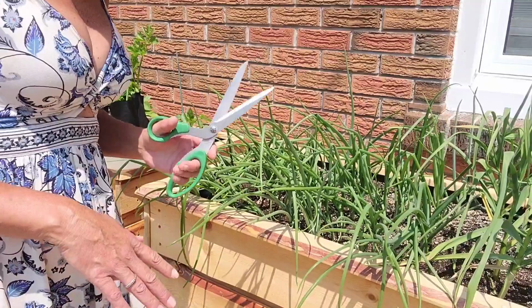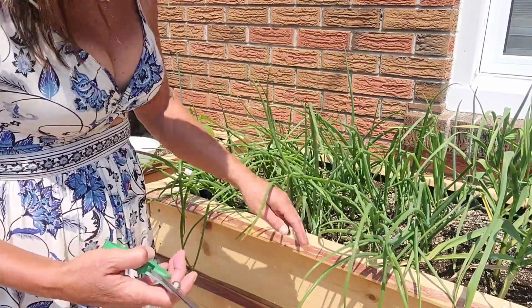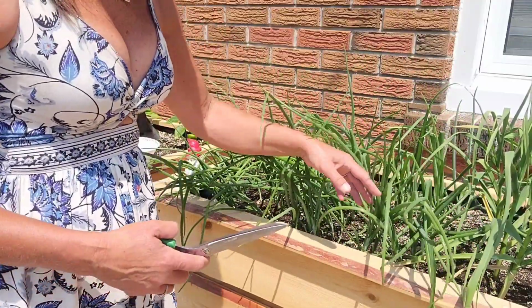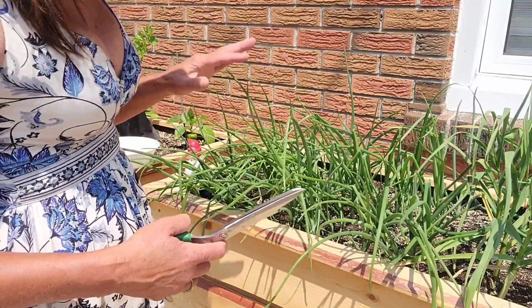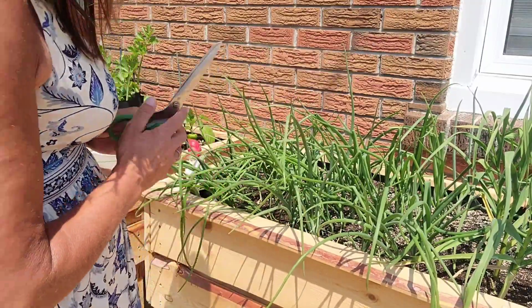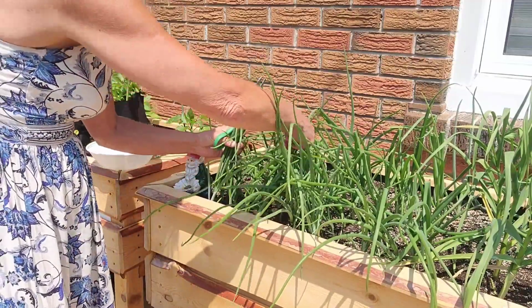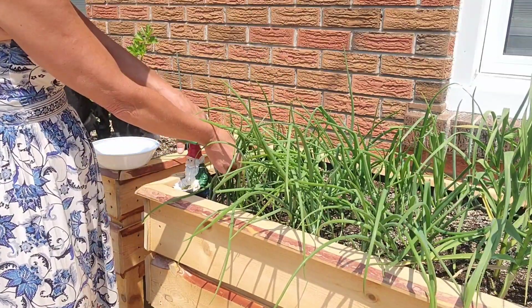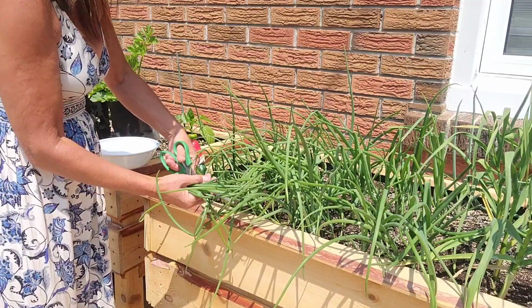Okay, so like I said, at the farm we always did cut our onion greens back, and you do this with the big onions and the small onions. We don't do it with leeks. You don't do it with garlic. But what I do is, hope you can see, just grab them and cut them. And I take a good amount off.